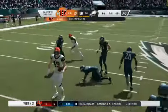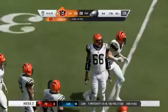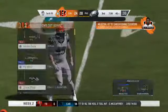Over the middle, complete. That's Gregory. And he'll be tackled right on the chalk of the 45. And they'll get 14 on that one. Good for a Bengal first down.